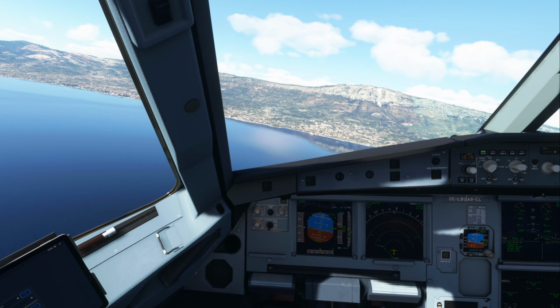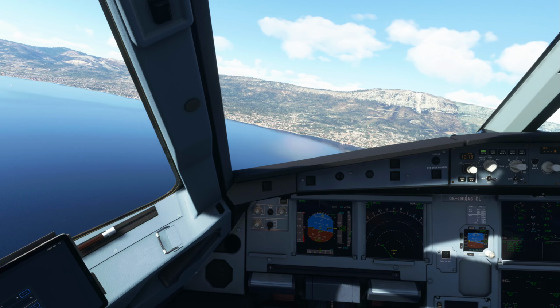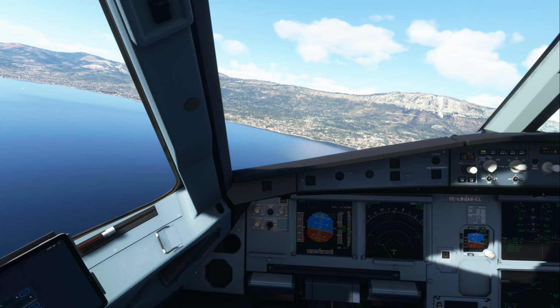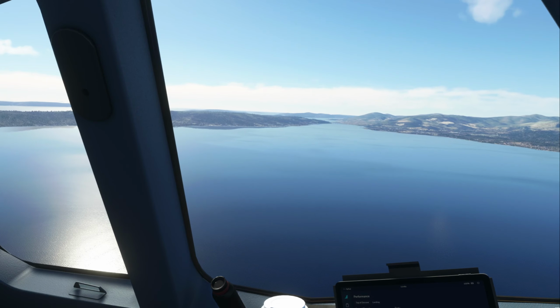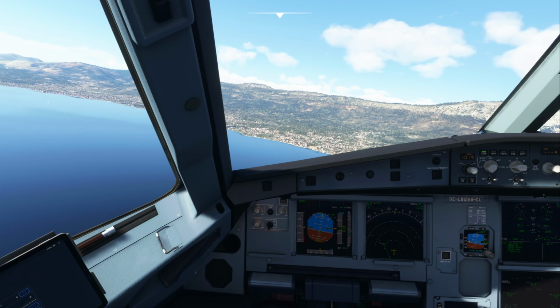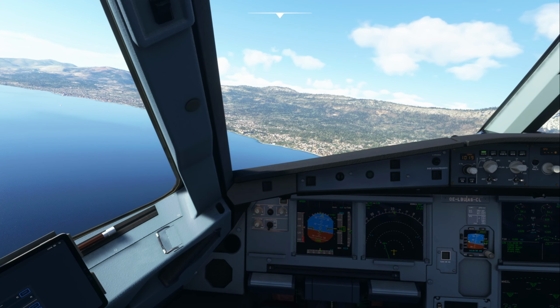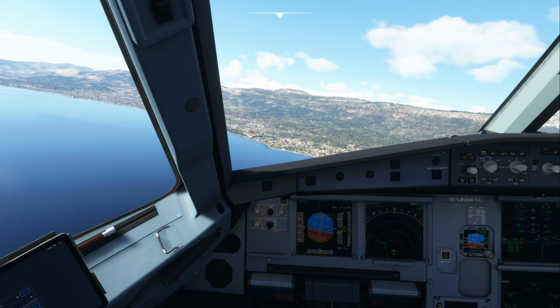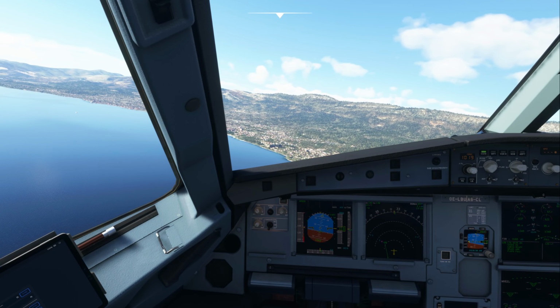Let's keep turning left. Through the window for the runway. There it is, it's still a bit low, really. Okay, visual over there.